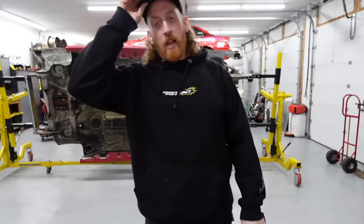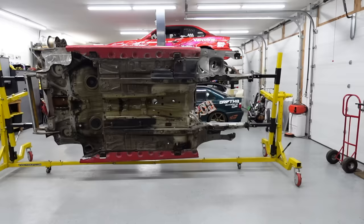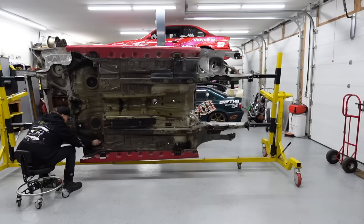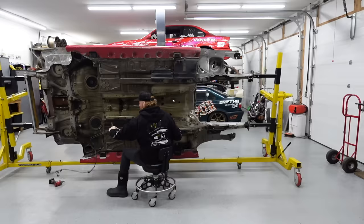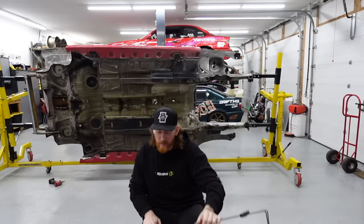It will all be worth it though. I think. I hope. Also, if possible, I might try to reuse these brake lines. Nothing wrong with them, they're in good condition, they're not rusted. If the fittings are good, free brake lines to the back, perfect.